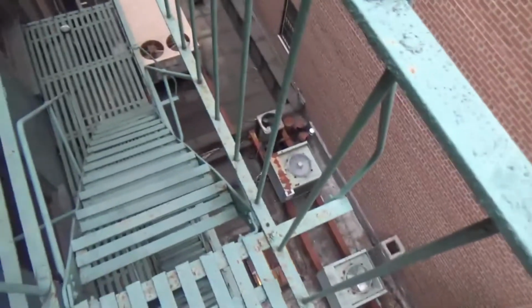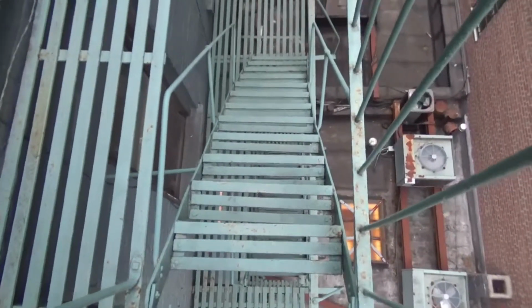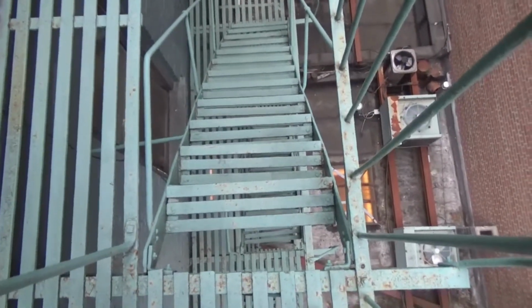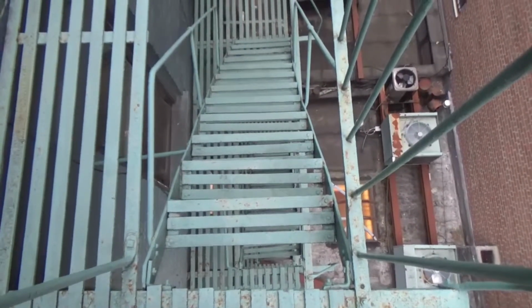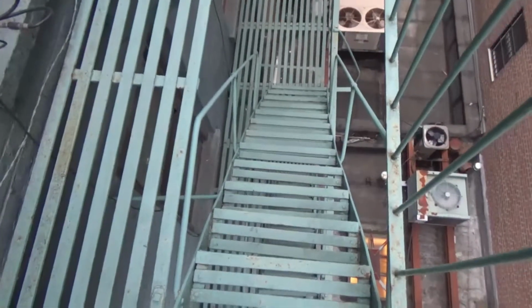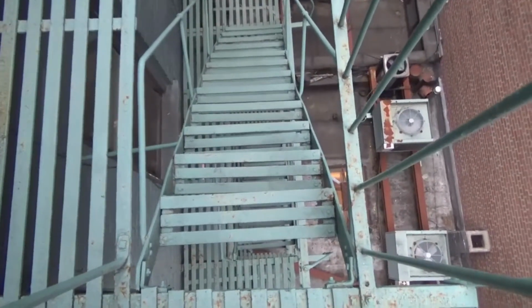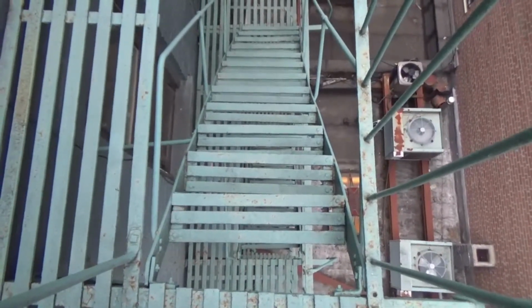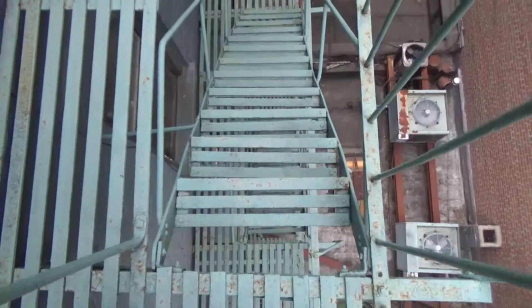And then we're going to descend down these stairs. The stairs, you've got 3 slats, and the slats are 1.5 inches wide. They go into a clip, and the clips are bolted in. These stairs are in very poor shape, and if you look at this, I don't know if the video will show it, but there's a waviness to the stringer itself. The stringer is being overstressed, and some of that is due to the rust and the rust jacking. You have that throughout the structure.